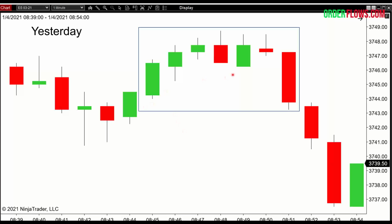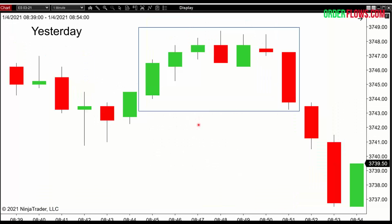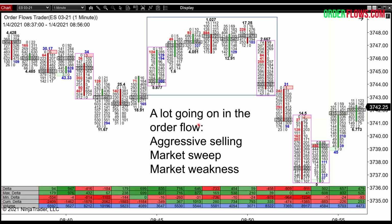Okay, and if you're just looking at this, imagine you're just looking at a bar chart. You think, oh, I got a pin bar here, that's bullish. I got some green bars, oh, that's bullish, this market's going up. But if you're watching the order flow, what you're seeing is actually, even though the market is starting to go up a bit, it's rallied from 43 up to 48, a nice 5-point rally, a little rotation there, you're seeing aggressive selling coming in. You're seeing market sweeps. You're seeing market weakness come in. That's what the order flow is going to tell you. So instead of thinking, I should be buying it in here, instead you should be looking to short it.